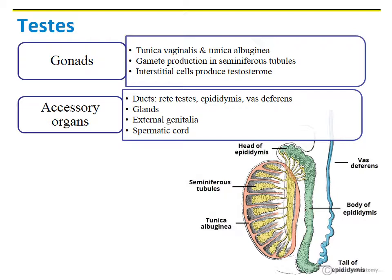Now, sperm formation requires different cell types that are inside the seminiferous tubule. Between the tubules, we will find interstitial cells which secrete testosterone.